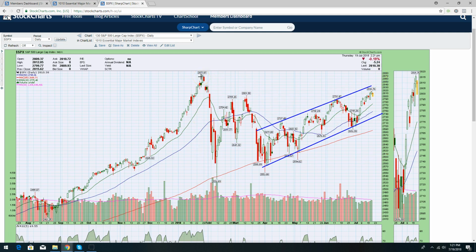Still in this consolidation. The NASDAQ has hit an all-time high twice since this waterfall. The S&P 500 has not. The S&P 500 is just now clearing all of these 2,800 levels of resistance. You have 1, 2, 3, so that seems to be bullish.